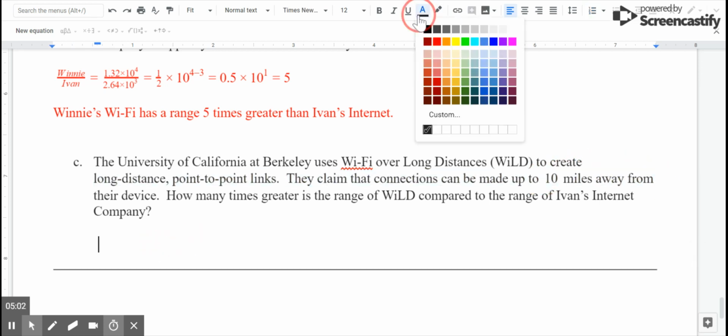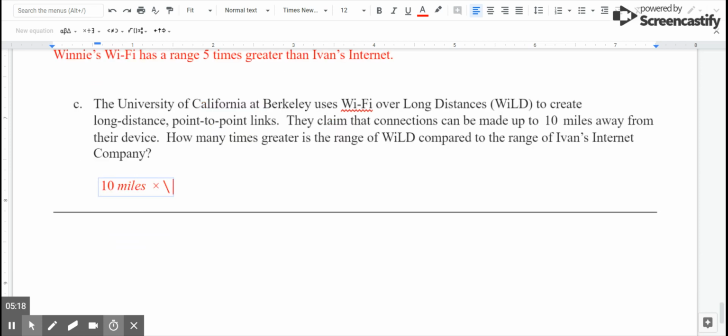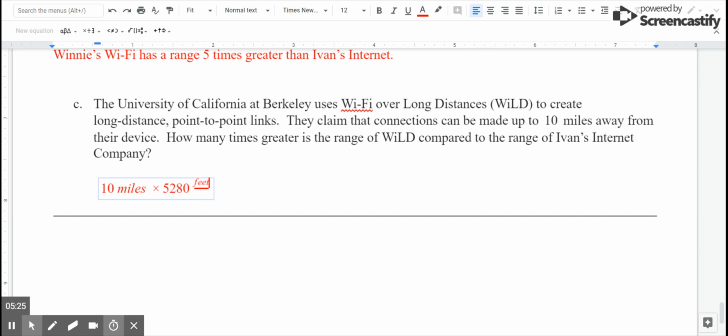So let's first change WILD's numbers into scientific notation. So the first thing we need to do is think about 10 miles times our number of feet per mile, which is 5,280. And this also we shouldn't need a calculator for. We were multiplying by 10, so this becomes 52,800 feet. If I write that in scientific notation, it will become 5.28 times 10 to the, let's see, 1, 2, 3, 4, times 10 to the fourth power.